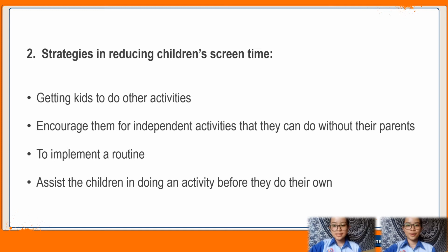Lastly, assist children in doing an activity before they can finally do it on their own. This will train the children to be independent without relying too much on their teacher. My part is over, and now I would like to invite Elesta to continue the next slide.